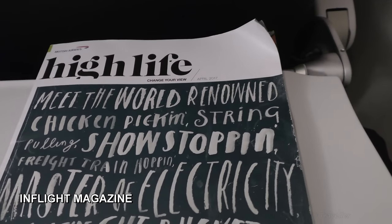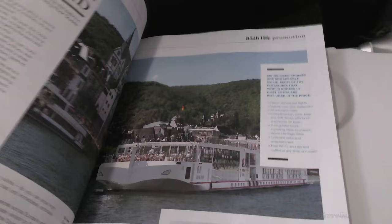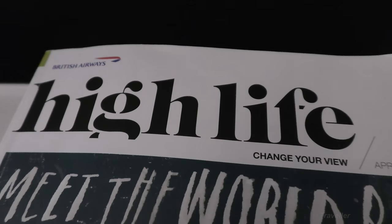Lastly, let's have a look at the British Airways in-flight magazine. This one is called High Life. Arriving in Heathrow information. Arriving in London, welcome on board. There's been a lot of nice articles, as they usually are, with a lot of nice photographs. This should keep passengers busy, particularly on this flight where there are no screens at all. You can't even follow the route on the map. I'm not sure if the system is broken down, it does appear so. So this was the British Airways High Life magazine.